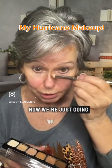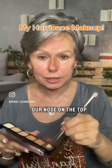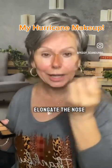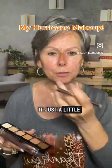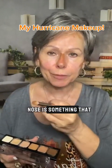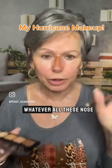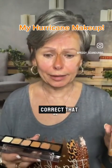Now we're just going to come right down the natural shadows of our nose on the top, and it's going to elongate the nose. It's also going to give it just a little bit more of a pleasant appearance. So if your nose is something that bothers you, too wide, too long, ball on the end, whatever all these nose problems are that we have, the contour can help you correct that.